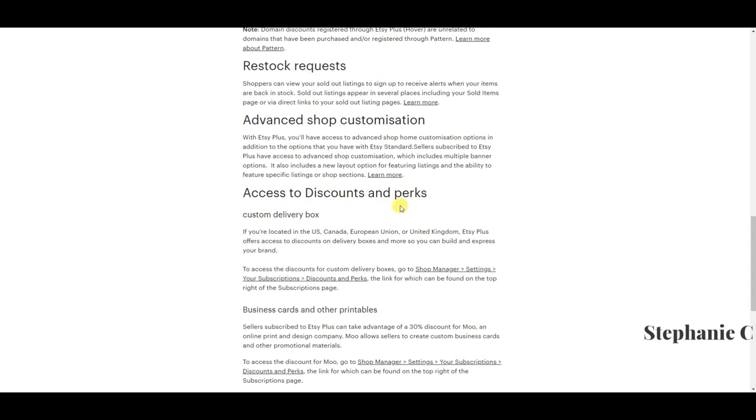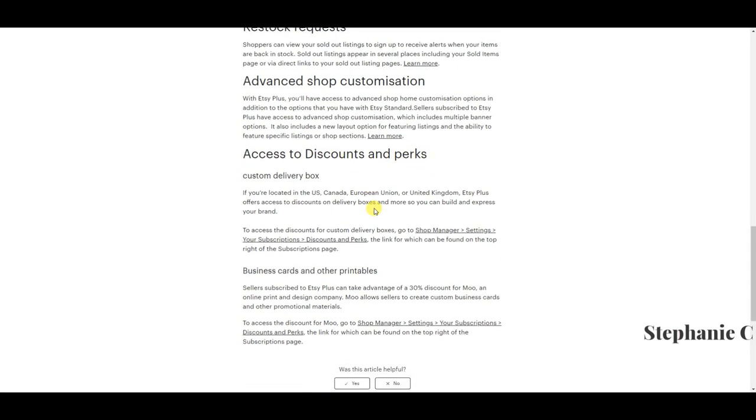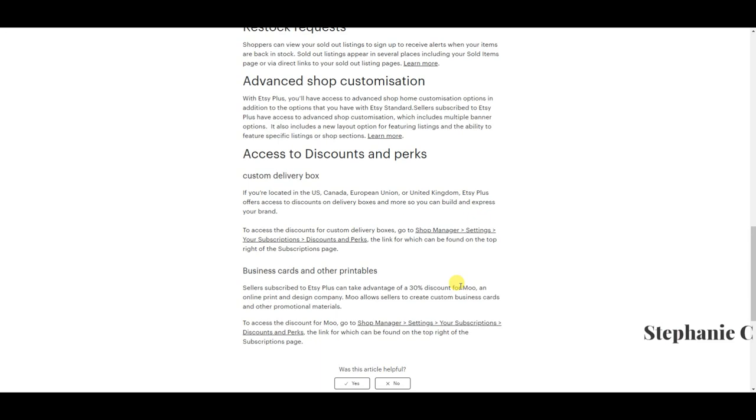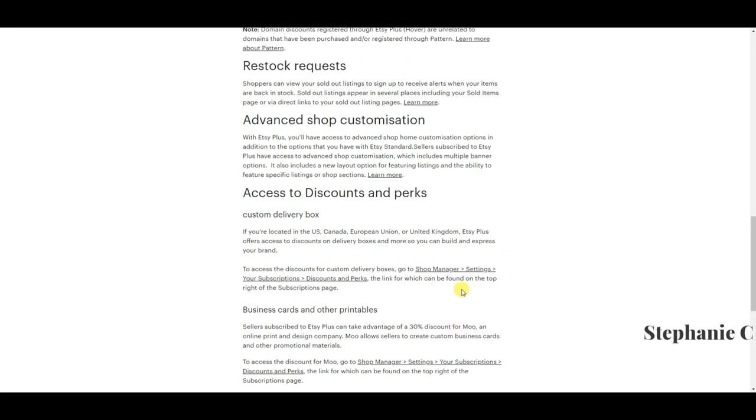I don't personally use this myself. I did go on to this Moo discount, but to be honest with you, I go to Vistaprint and I found this literally double the price. But Moo do have some amazing business cards. They do round ones, square ones. So honestly, have a look and evaluate how it would work for your shop. This is new as well. I don't think this was in when I first did Etsy Plus when it first came out. So have a good look.